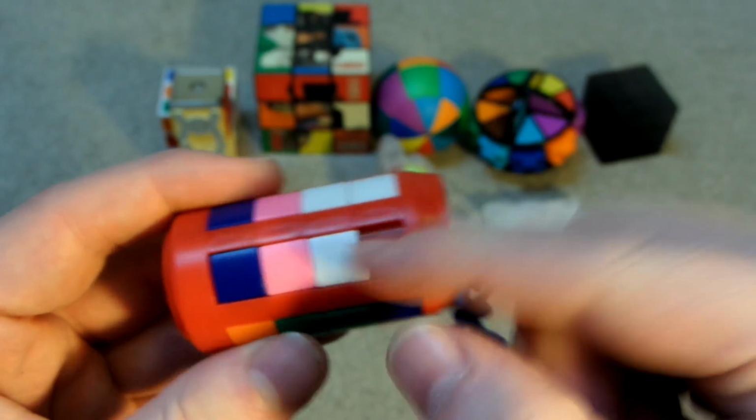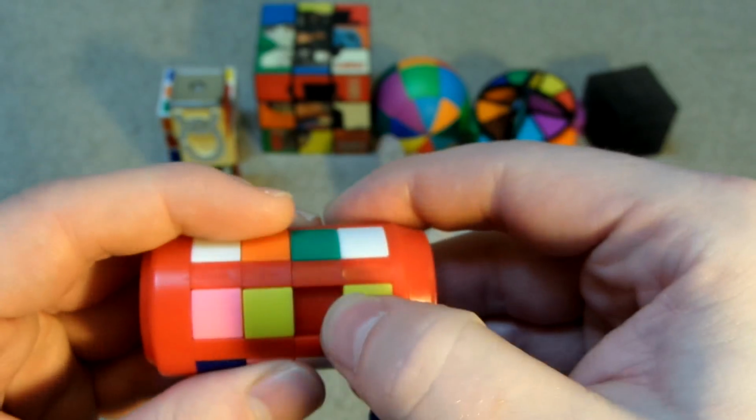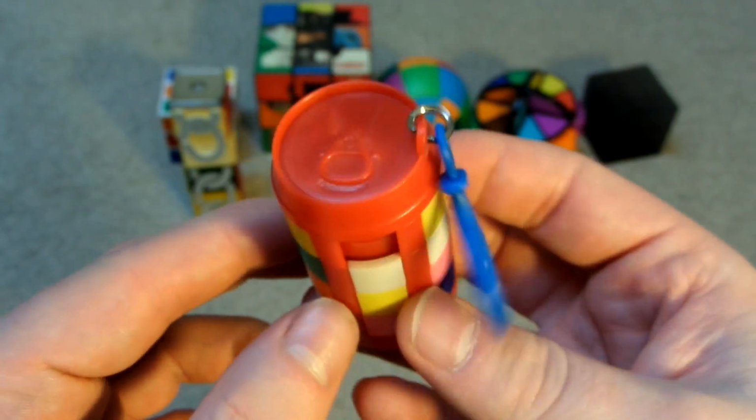Yeah, I can't push these down enough so I can turn this bit. There we go. Alright, I guess that'll do. So that was a scrambled whippet in the shape of a soda can.